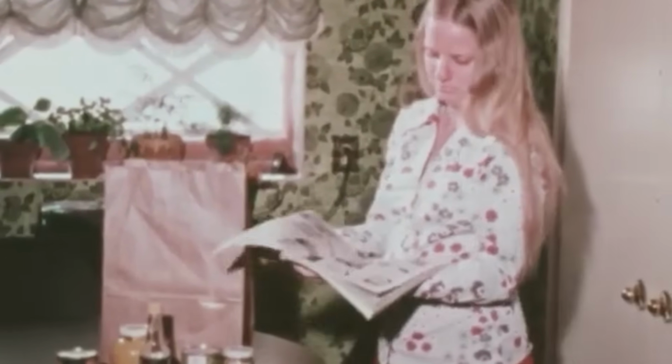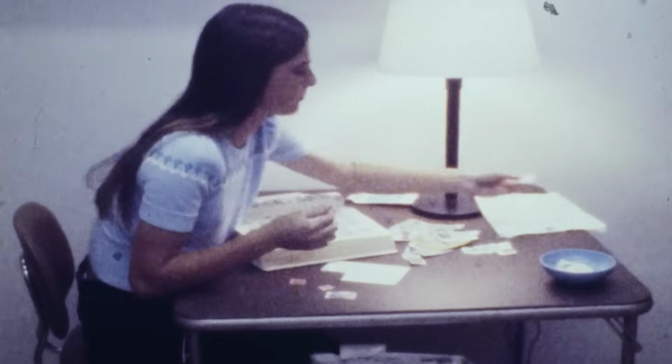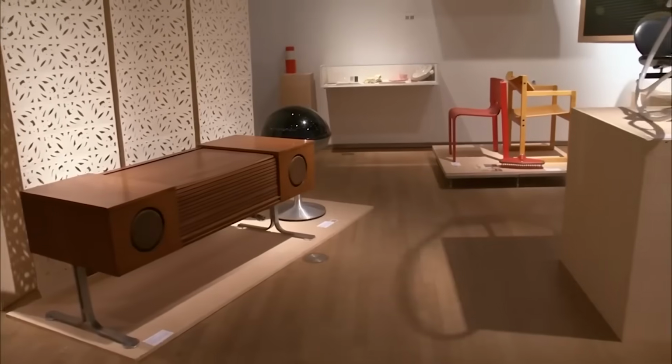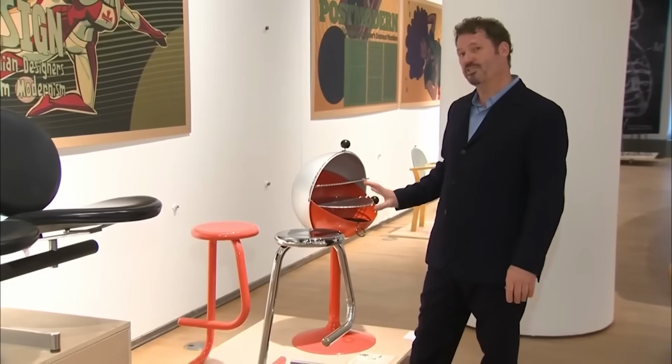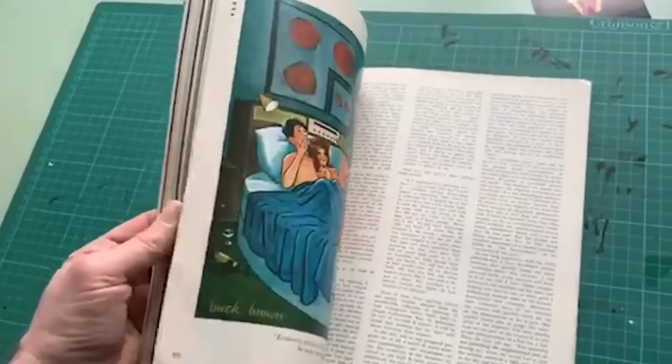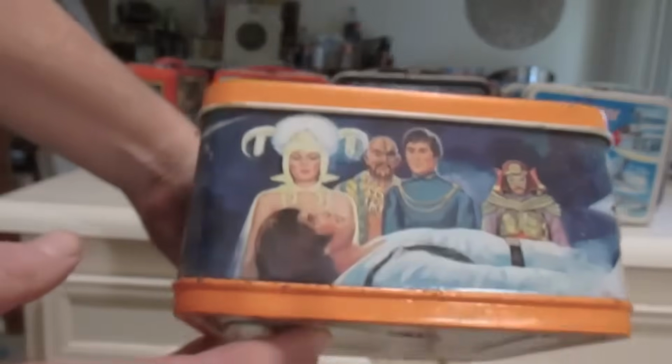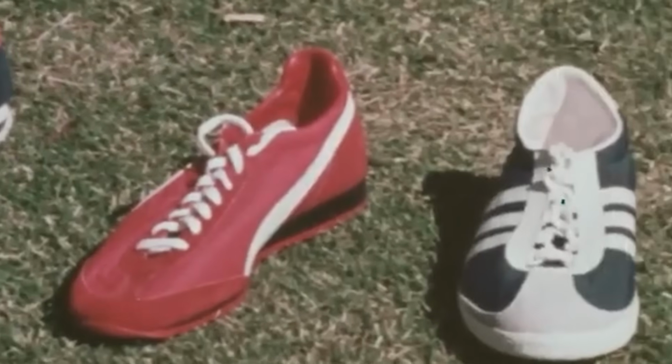So next time you stumble upon an old box in the attic or wander past a dusty shelf at a thrift store, pause for a moment. What looks like junk might just be a forgotten treasure waiting to tell its story. Do you still have anything from the 1970s that we talked about today? Or maybe you once found a retro gem that turned out to be worth more than you imagined?